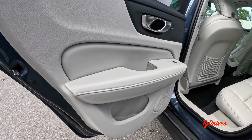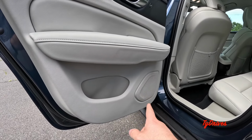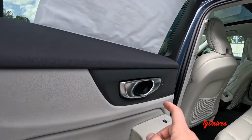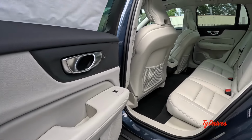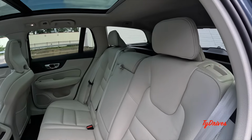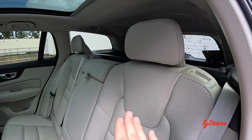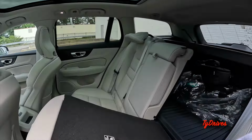So that's pretty nice. We even have some storage back here, and for the speaker setup in this car, we have the optional 14-speaker Harman Kardon audio system. So I believe there's 2 speakers on the rear door. Nice metal door handles back here, even a lock-unlock button too, and your window switch, of course. And very nice looking seats back here. I like the pattern to them, and there's also some stitching on the upper part and the mid part there. And we also have the power to fold them down.